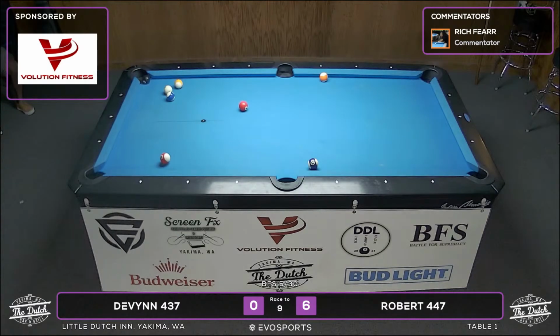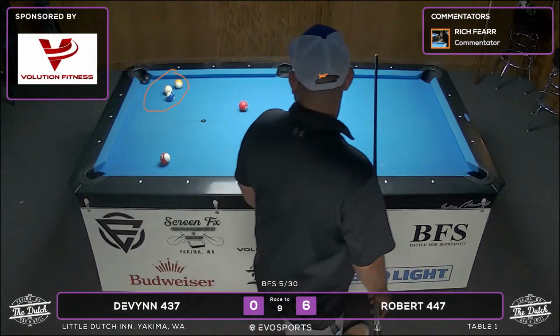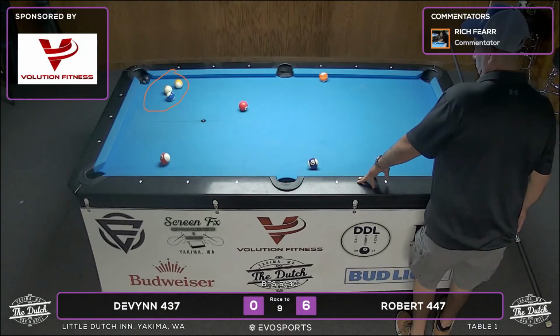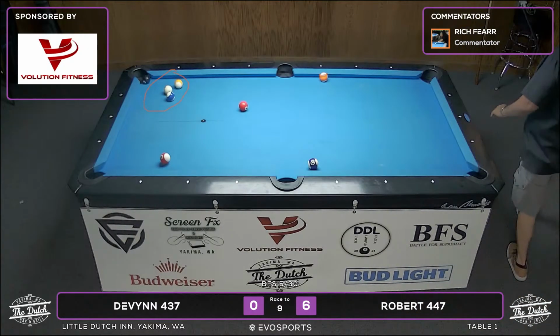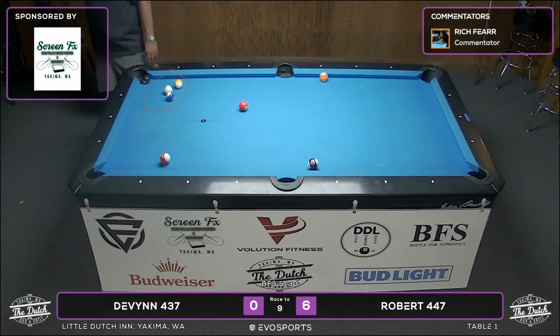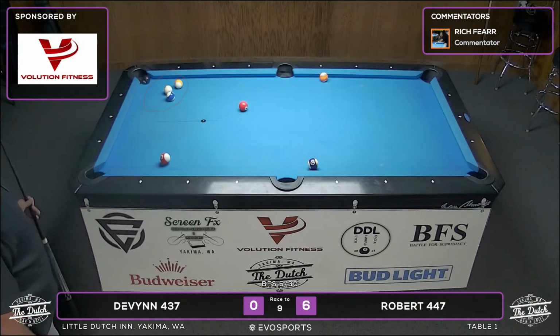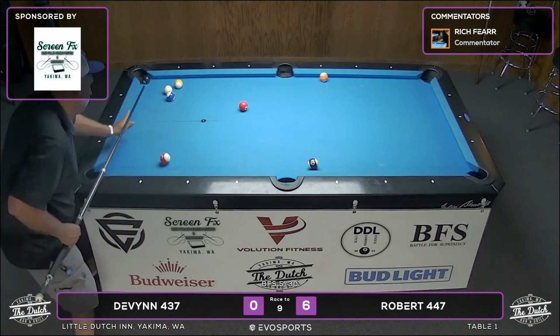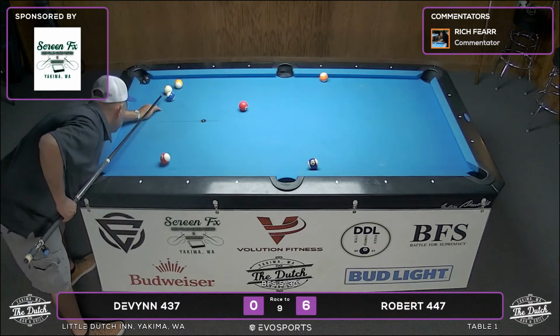Now the positive side is that, well, these 2 are going to be trouble balls for Robert. You can see the 13, so that's probably what he's going to shoot at. He may even opt to play a safety. Just depends on what he wants to do here. It does appear that Robert is going to play the safe. His best bet is to just bump the 9.